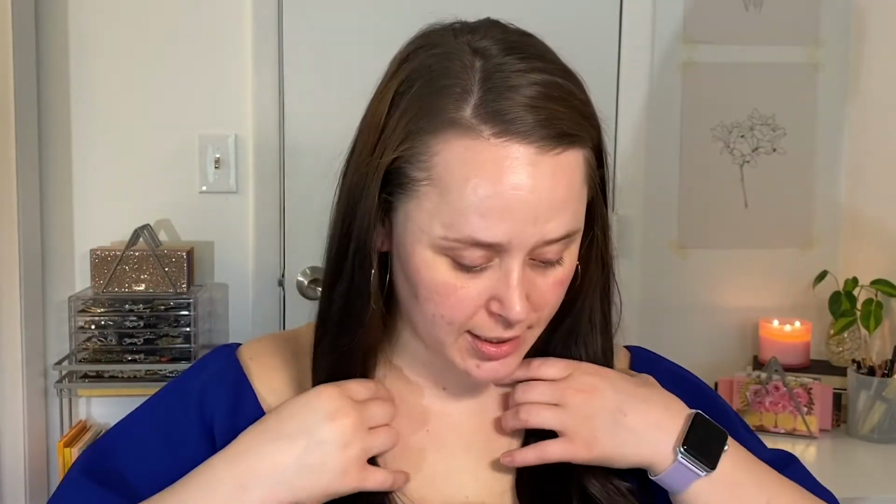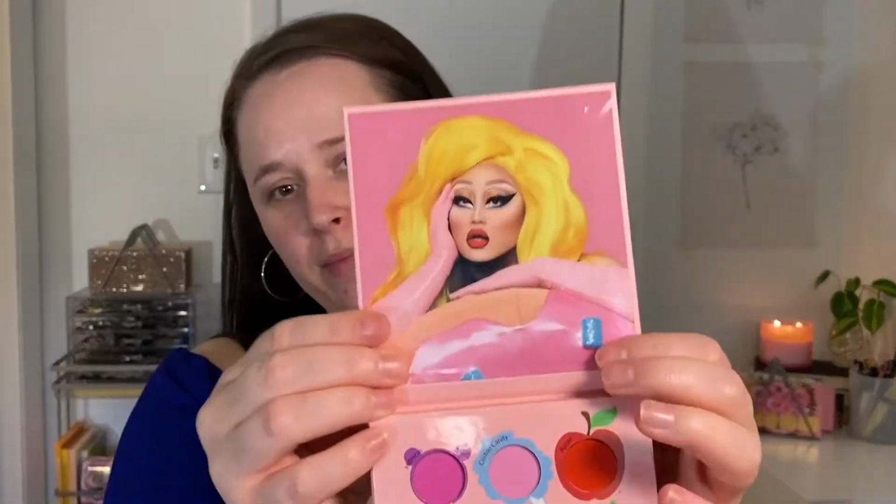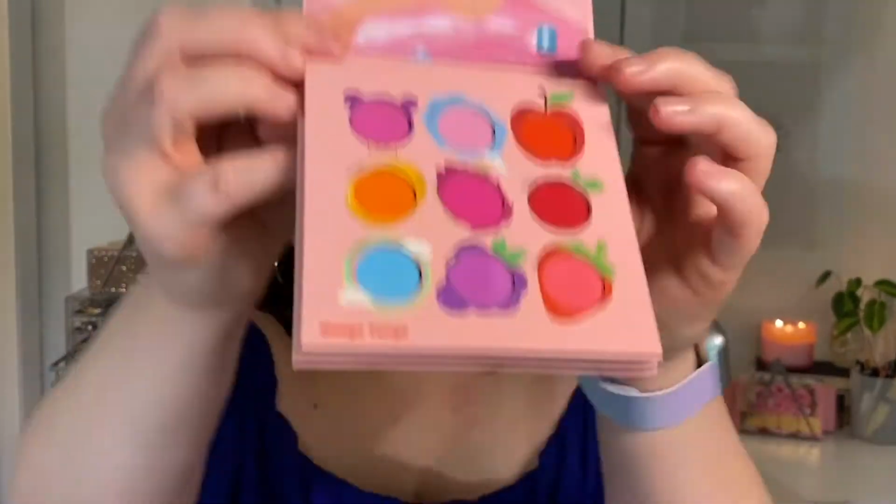Okay, so I have a lot of new products. I'm really excited to get started here. I have some colorful eyeshadow palettes, so I think I'm gonna start with my eyes. So the Mango Tango, it looks like this on the outside. And then we have a beautiful picture of Kimchi.